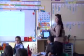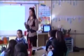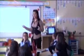Remember, you're learning how to solve addition problems that have 3 numbers. You can pick which numbers you want to add together, but you have to add how many numbers together? You're adding all 3 of the numbers. You can't just add 2, you have to add the 3.